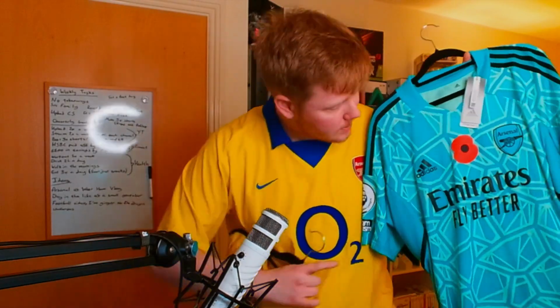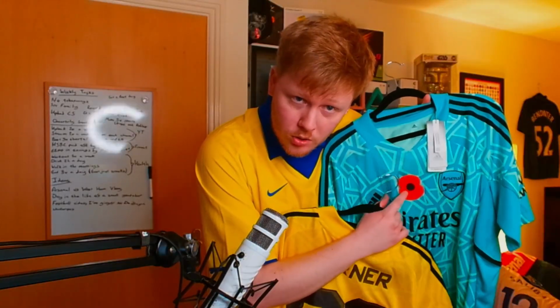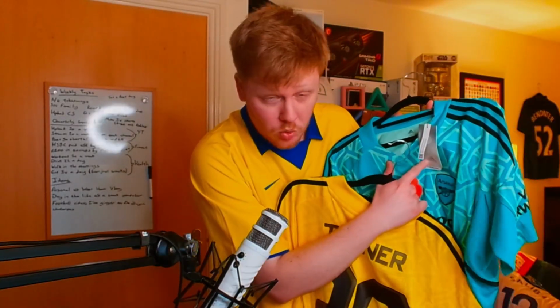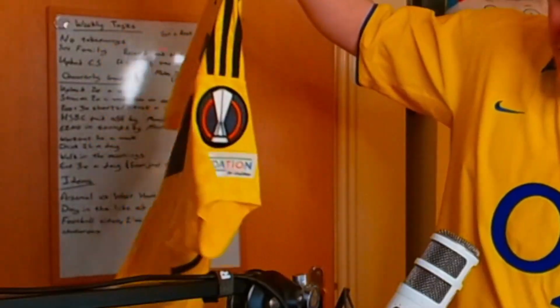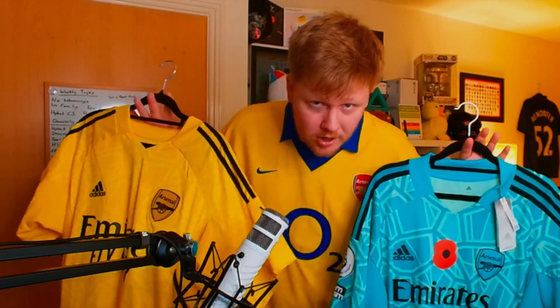So I've got two, and this one actually has Poppy. This kit was expensive. It's still got the tags, it's got the Poppy, and it's got Ramsdale on the back, and then this one's got Matt Turner, and this has got Europa League pack. Goalkeeper kits are very hard to get a hand on, so I'm very happy that I managed to snag these two.